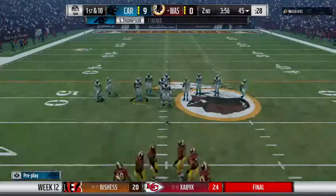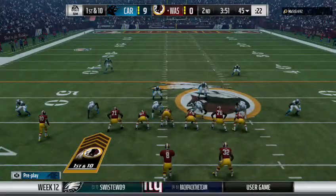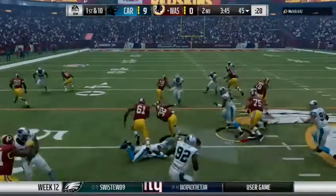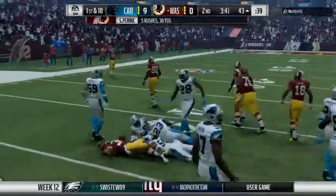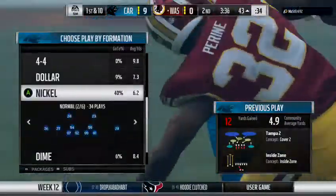Clock running, under 4 to play now as they come up on 1st and 10. They'll run it now out of the gun. And taking it across midfield and inside the 45. They pick up 12 on the play there, and they move the chains.